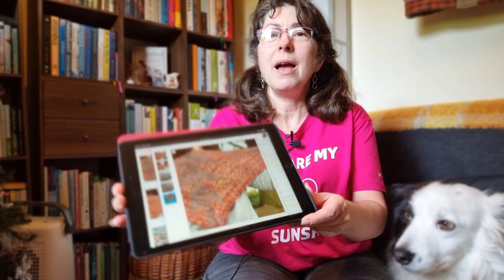So the first pattern is the Tinne shawl, and Tinne means fire in Irish. This is by Sandra Conway, an Irish-based designer. She's down in Cork, I believe. This is the first pattern I came across of hers, but she's one of the test knits that I'm going to do.